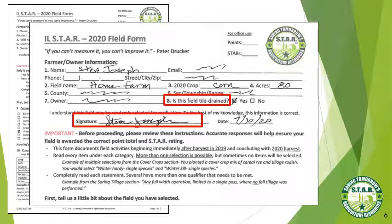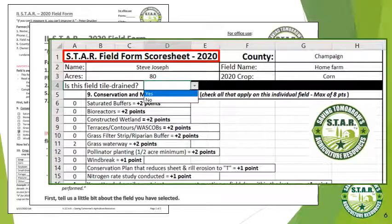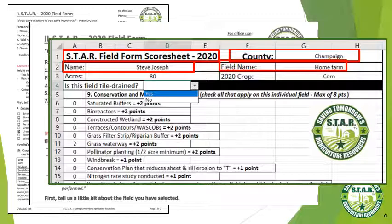A new question added this year is to indicate whether the field is tiled or not. There are no points for that question, but that information will help a technician offer suggestions for improving the practices for that field. The spreadsheet asks for those basic items, including the county where the field is located, the full name of the participant, the field's name or designation, the acreage, and the crop for 2020. Those items must be typed in, but the question for tiling, as you can see in this drop-down box, has simply yes or no choices.